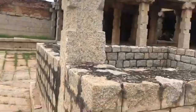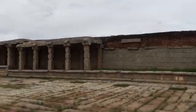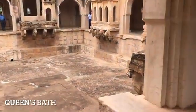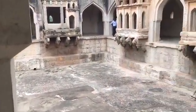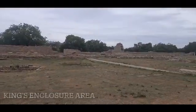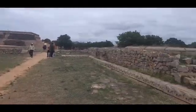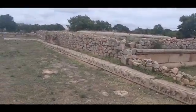This is the ancient well. At the Queen's Bath now. King's enclosure area. There are lots of things to explore here actually, right from the secret chamber and other things, but currently we just see the ruins, nothing much left of it.